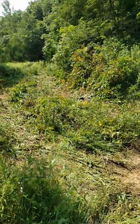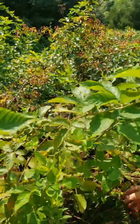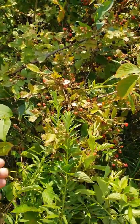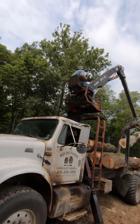Yo, Dusty, what are you doing? Fixing lunch. I'm gonna eat mine now. We picked a whole coffee can of blackberries. Took them to Aunt Carolyn. She gonna make us up a cobbler.